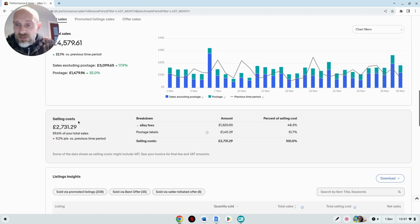The actual selling costs breakdown, it's always good to keep an eye on this. So the way I always assume it will be is eBay gets a third, postage gets a third, and I get a third. So although I've got my cost of goods and packaging and everything to come out of my cut as well, Royal Mail and eBay make a lot more money than I do off of the work that I do. Obviously they've got their costs as well, but that's how I would expect that to be roughly 50-50 between the two of those, and then I get the same amount again, so about £1,400 off the back of that. So I'm a wee bit below that this month, it's just gone, but it is what it is.